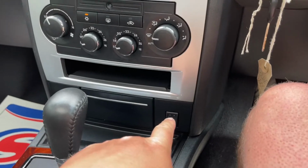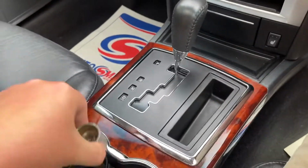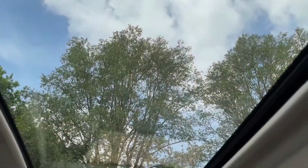Heated seats. Don't need that today. Absolutely scorching. Nice, easy auto system. Obviously, locking wheel nut, cup holders. Lovely armrest. And electric sunroof. Absolutely. I love this car.